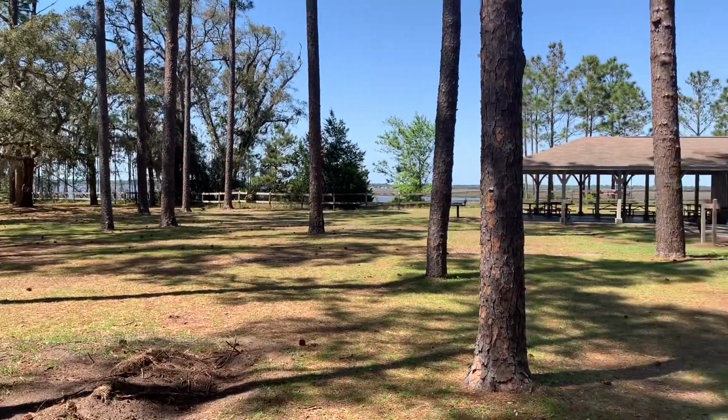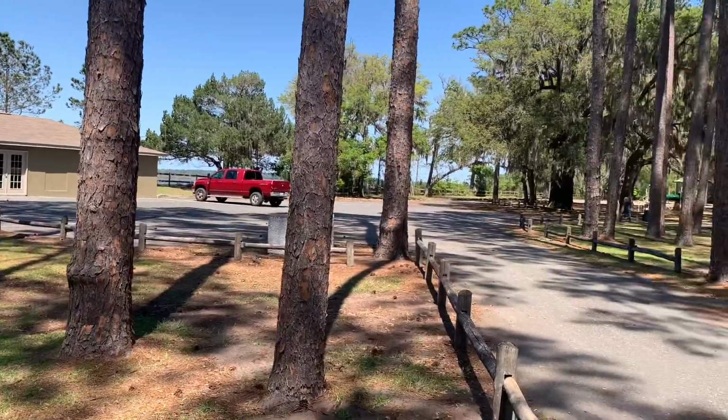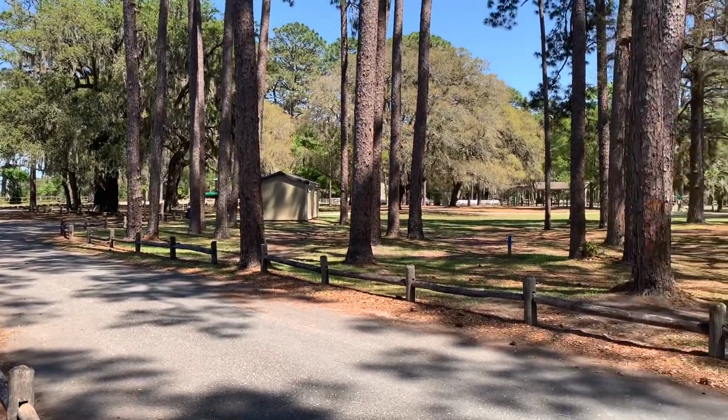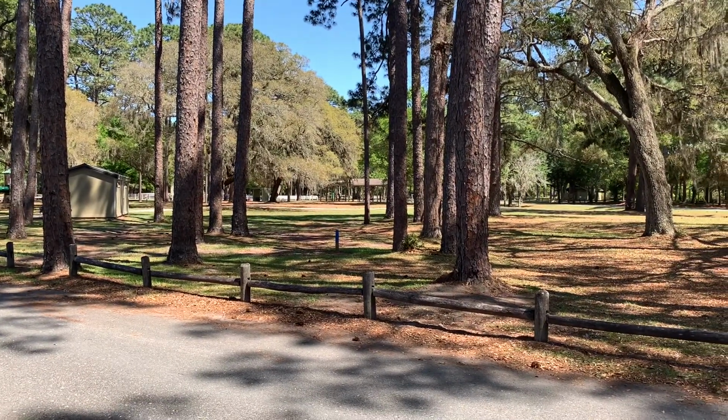you're butted up against the Crooked River. It's really scenic. There's a playground over there where Melody and Milo is right now, dead ahead, and even more picnic areas as you progress up the day use area.